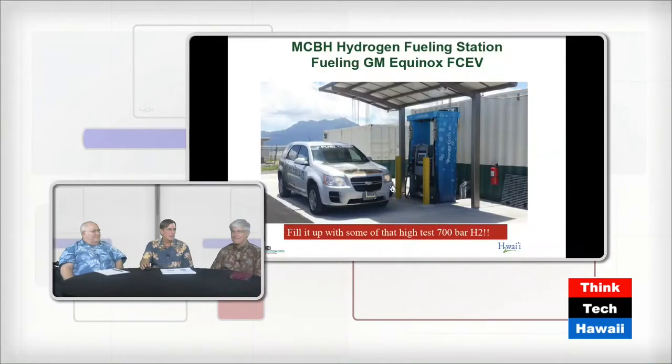Okay. Let me reel that back a little bit. So what's the thing about the pressure? I understand that you can load one of these cars in a matter of seconds, but you have to chill the hydrogen first. Am I right? Yeah, right. You can fill this car in 5 minutes, but in order to do that, you have to chill the hydrogen down to minus 20 degrees centigrade. So that takes a big chiller unit, a big refrigeration unit in order to do that.